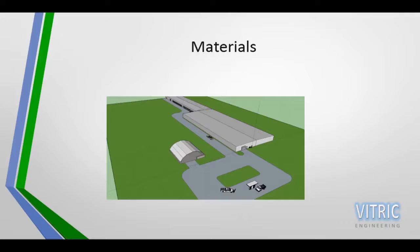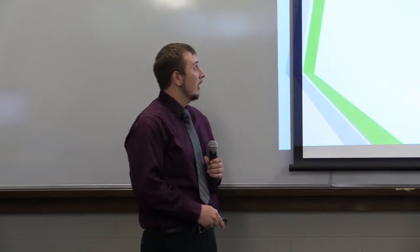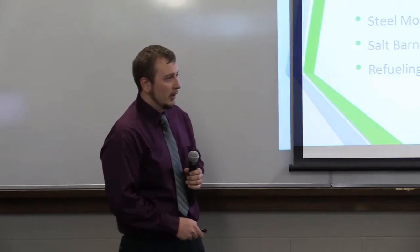And here is an aerial view of the garage. As Jay stated, it will be a steel braced frame as well. And with that, I will pass it off to Ben.